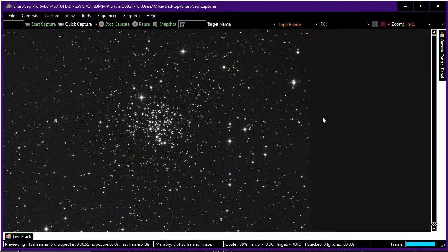M67. It's an open cluster in the equatorial half of Cancer, discovered by Johann Gottfried Köhler in 1779. Estimates of its age are between 3.2 and 5 billion years. Wow, that's definitely some old stuff. That's about the age of our solar system. Distance estimates are likewise varied, typically 800 to 900 parsecs, or about 2,500 to 3,000 light years.